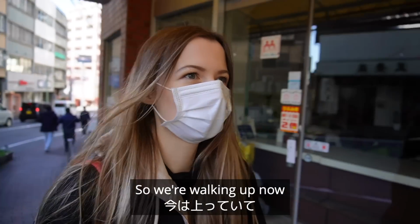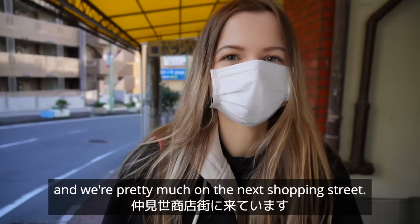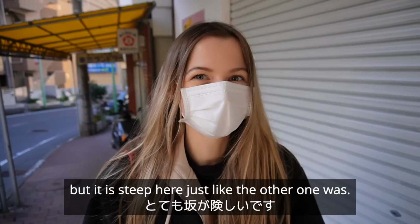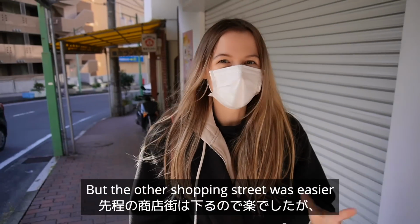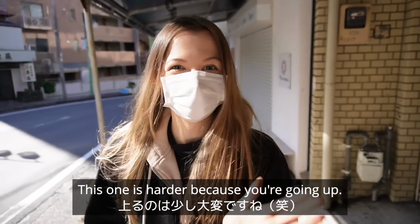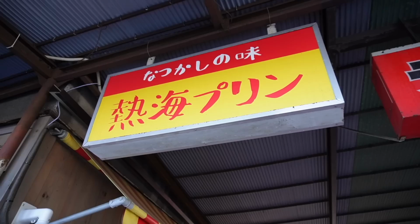Okay, so we're walking up now, and we're pretty much on the next shopping street. So they're really close, but it is steep here, just like the other one was. But the other shopping street was easier because you're going down. This one's harder because you're going up, so I can really feel my legs working quite hard.